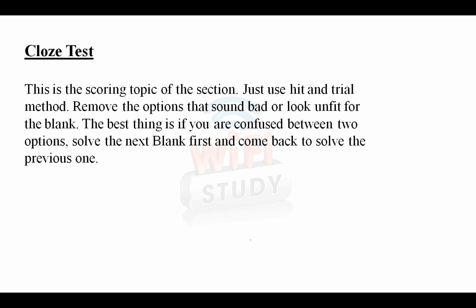Okay friends, so this is the scoring topic of the section. Just use the hit and trial method. Remove the options that sound bad or look unfit for the blank. The best thing is that if you are confused between two options, solve the next blank first and come back to solve the previous one. Okay, so these are a few strategies that are very important and beneficial for this topic.